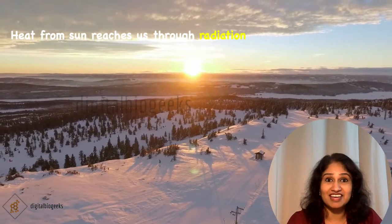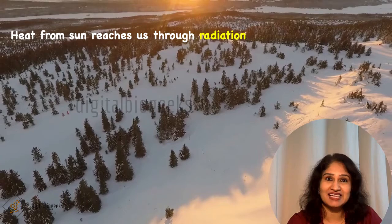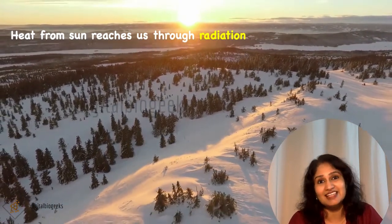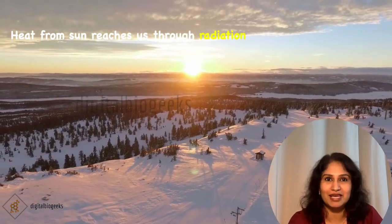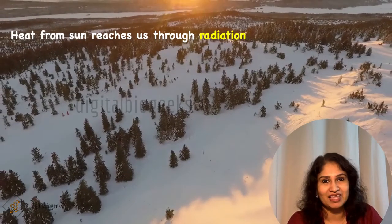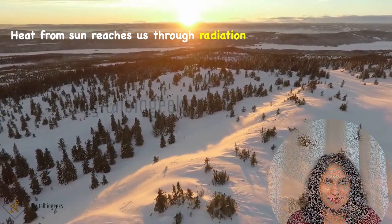You might be aware of room heaters. Room heaters can be placed in any corner of the room, but they transfer heat to the entire room. An iron pan cools down once it is out from the flame as it radiates the heat to the surroundings. Radiation is the fastest method of heat transfer.